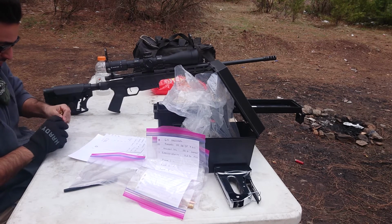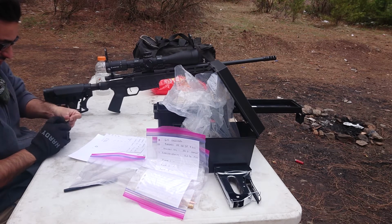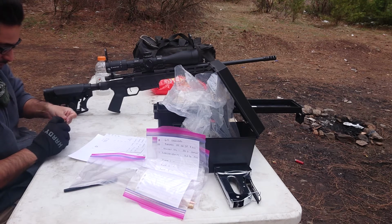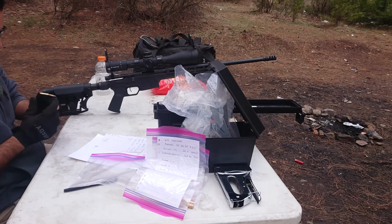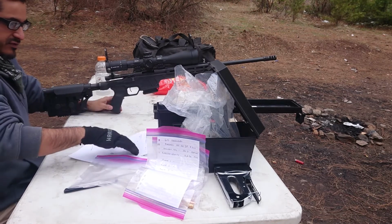So my highest load is 27. I am going to be a little interested to see how things go as I move up the ladder. But starting on the low end, everything seems pretty safe and good results.